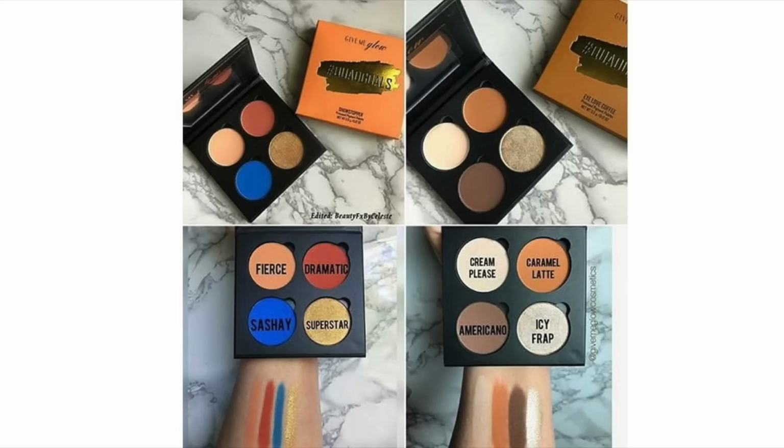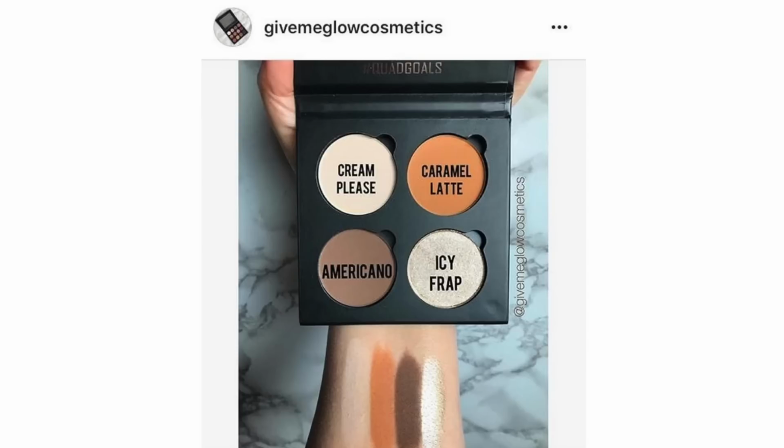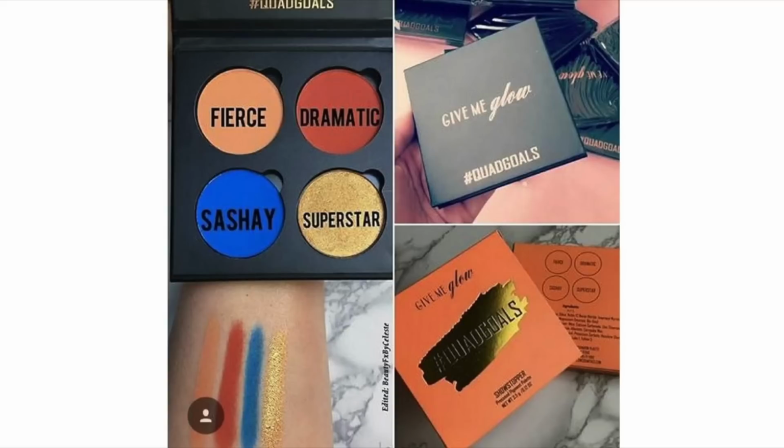Give Me Glow Cosmetics. We've got the quad goals. So very clever. Palettes. Cool. And they're quads. Goals.